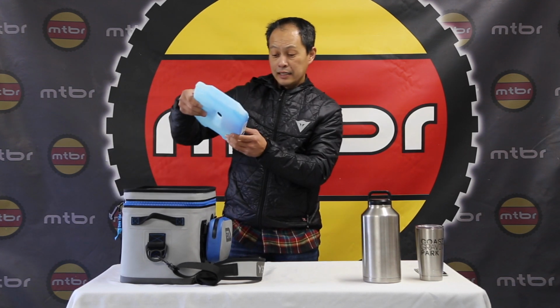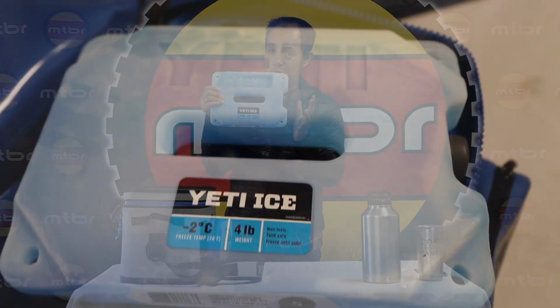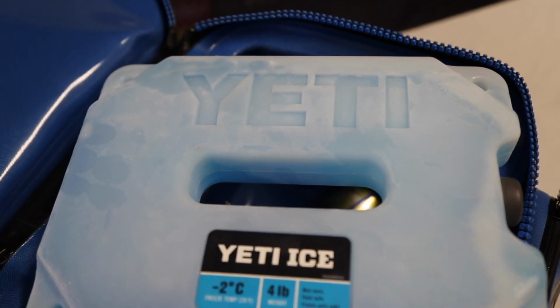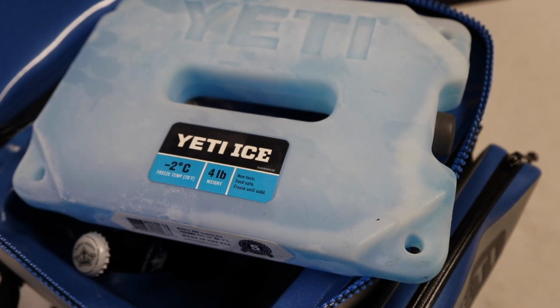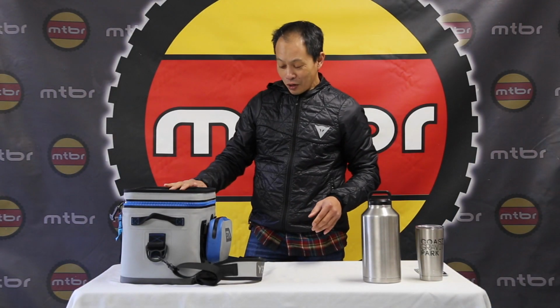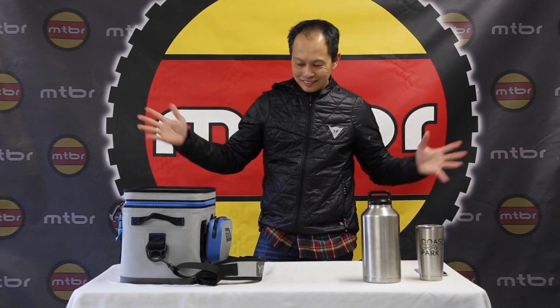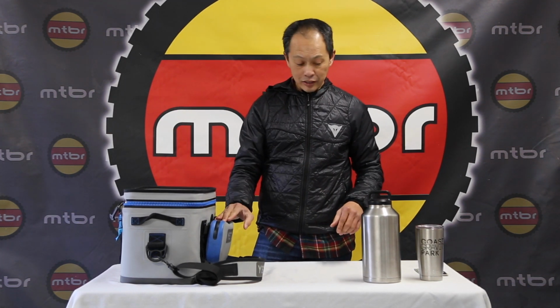I also have the Yeti Ice. The Yeti Ice keeps a little cooler than normal ice, not that much longer, but it just looks cool. It's in here for days. It's cold, leak proof. They call it ice for days. So very happy with it. It's just the perfect size for the post-ride beer and refreshments.